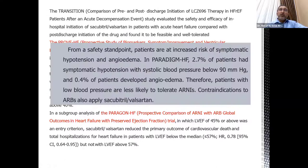From the safety standpoint, patients who are started on ARNI are at increased risk of symptomatic hypertension, angioedema, and bilateral heart failure. 2.7% of patients had symptomatic hypertension, with systolic blood pressure below 90, and 0.4% developed angioedema. Therefore, patients with low blood pressure are less likely to tolerate ARNI. Contraindications that apply to ARBs and ACE inhibitors also apply to ARNI.